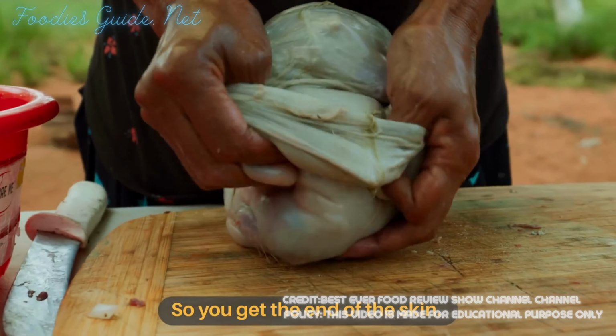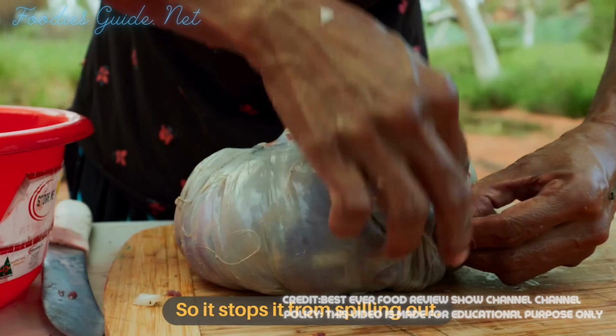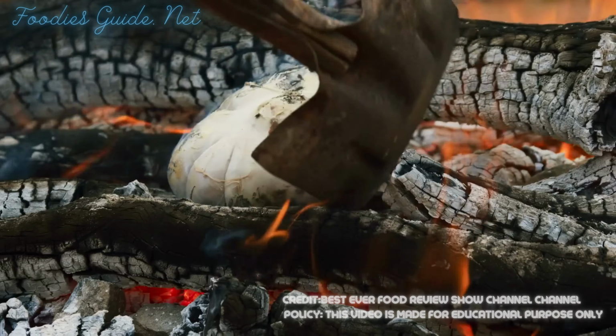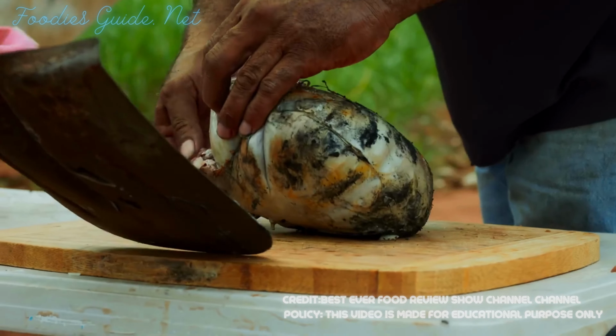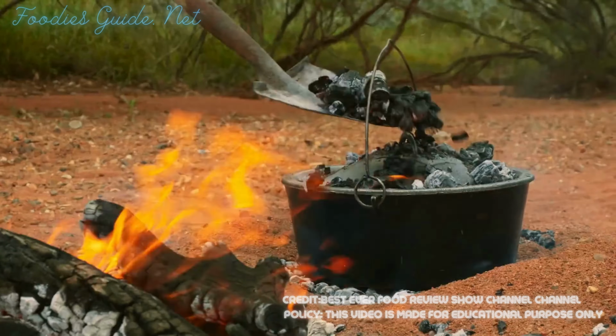So you get the end of the skin goes around the bottom, then you stuff the stomach back into itself, so it stops it from spilling out. She then secures it shut with a stick and grills it on cinders to harden and secure the stomach's shape. Wrap it in tin foil and place it inside an impromptu oven with heat hitting it from below and above.